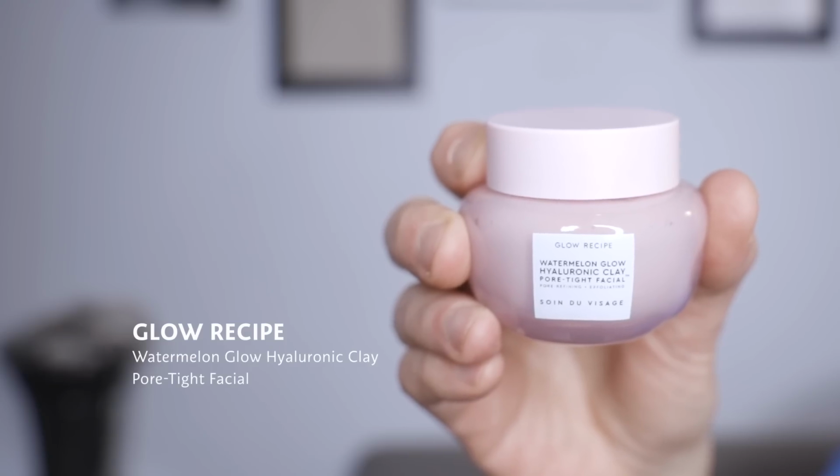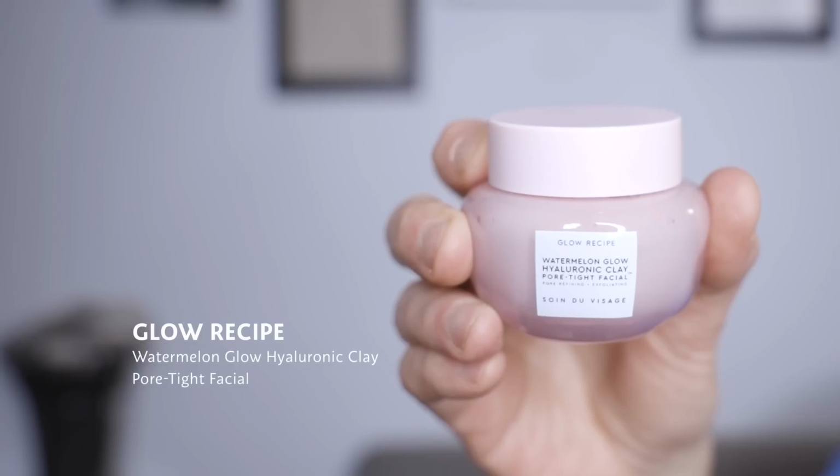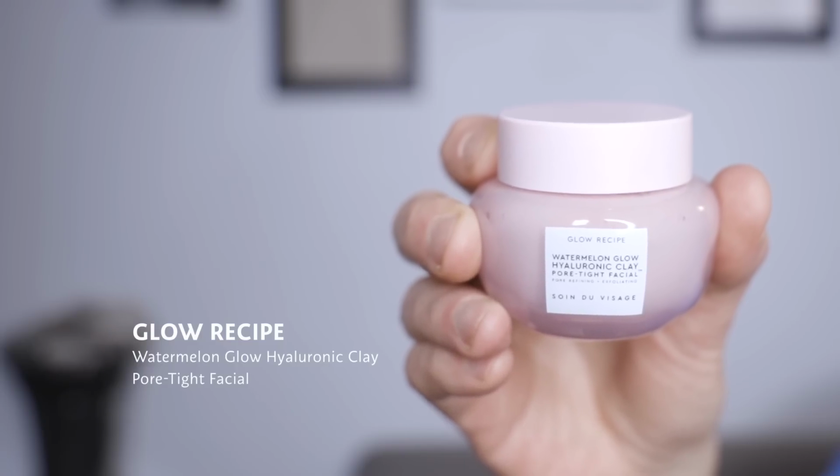Okay, so up next and final, this is a brand new product and a really cool, innovative product, specifically in how it's utilizing hyaluronic acid in a new way. This is from Glow Recipe, and this is the Watermelon Glow Hyaluronic Clay Pore Tight Facial. So that's really the key in there.